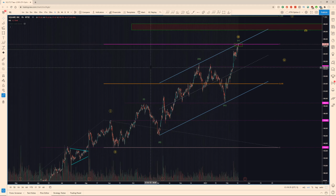However, one of the rules of Elliott Wave theory is that we need to see at least this 1.0, because the third wave cannot be the shortest wave. Now, it doesn't actually have to be longer than the 1 wave, which is what this would imply. It could end up just being longer than the fifth wave, which would also be valid. However, we definitely like to see it longer than this 1.0.